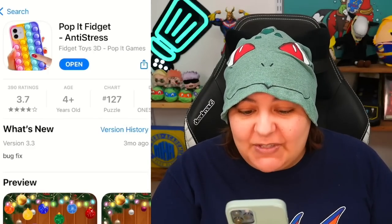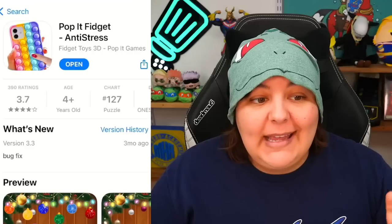But you know what isn't? Poppit Fidget Anti-Stress Fidget Toys 3D. It's a poppit game. So I'm curious if different shapes of poppits will give us different sounds, or if they're all gonna sound exactly the same.